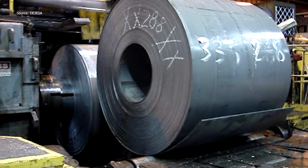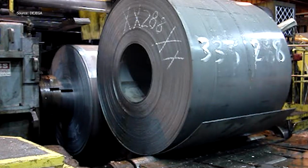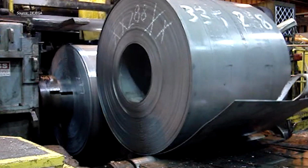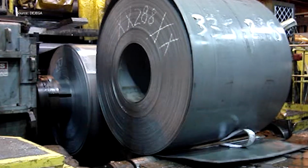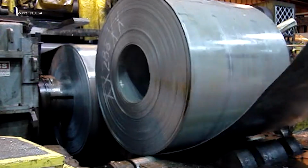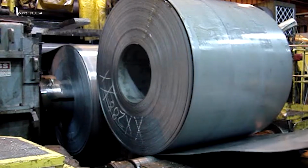Automated gauge control systems adjust the roll gap up to 60 times per second to ensure thickness tolerance within plus or minus 0.005 millimeters. Human oversight remains critical for threading, roll changes, and monitoring loop stability. This setup enables precise, high-speed production of cold rolled steel, exceeding 1 million tons annually.